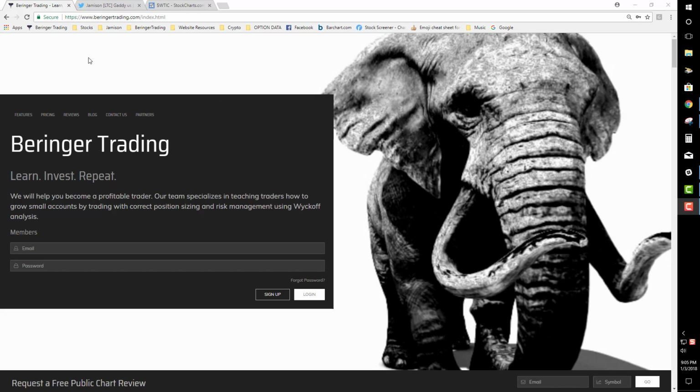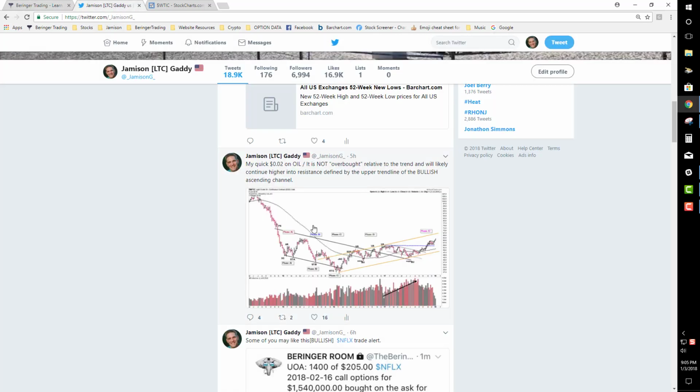And let's take a look here. I recently posted a quick pick on oil. This is a weekly vertical bar chart of WTIC, and it's just my 2 cents saying that it's not overbought. And I got a couple comments there. I got a couple DMs.